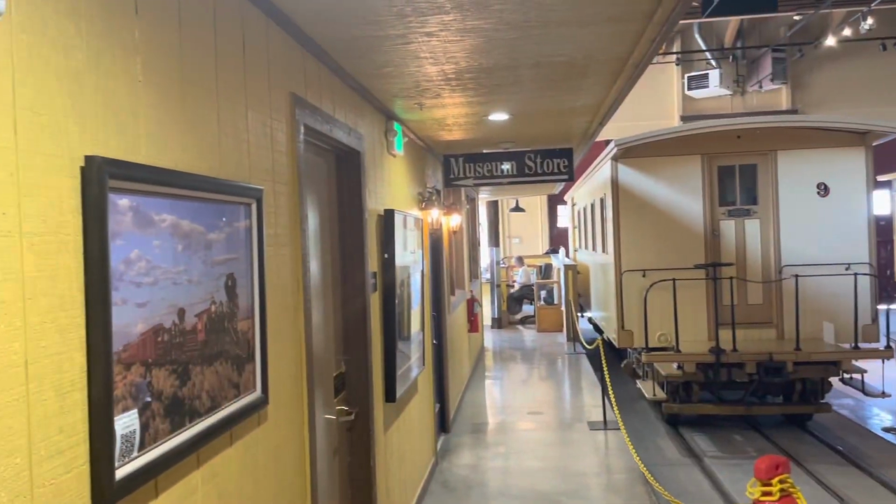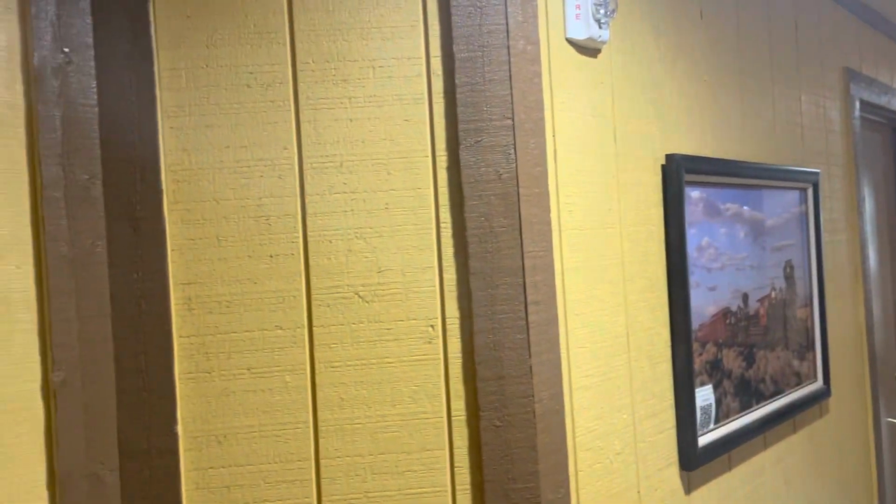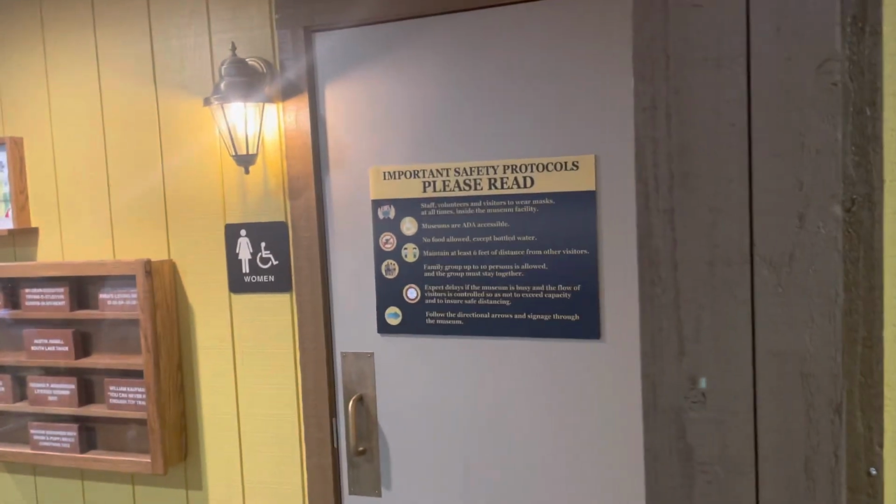We are standing on the original platform. Have a front view look. So you can see over here, this is the original platform. If I had to guess, it was made out of wood at one point, but now it is concrete.